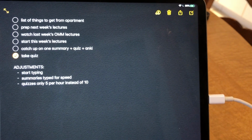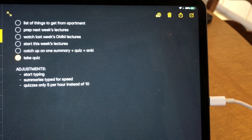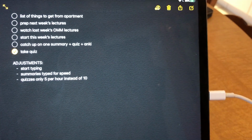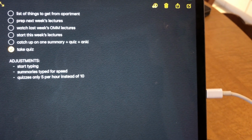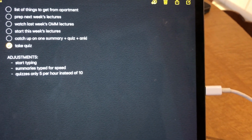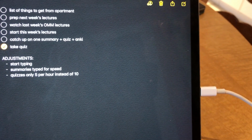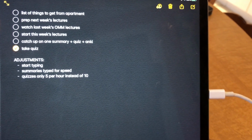Then I need to prep next week's lectures by making my spreadsheet and downloading and previewing them all on my iPad. Then I need to work on watching last week's OMM lectures and this week's OMM lectures because I did not do that. So I'm gonna try and do as much today as I can because I don't have anything today technically scheduled because of this quiz. So we're gonna work on that.